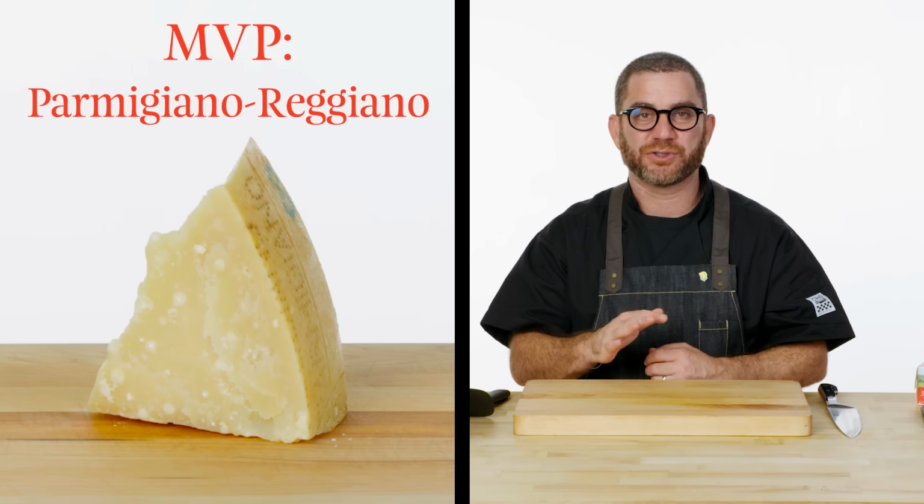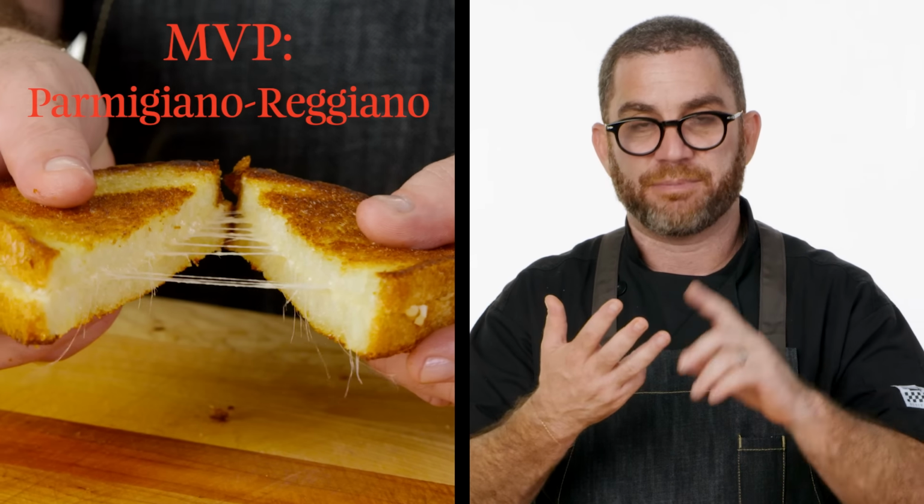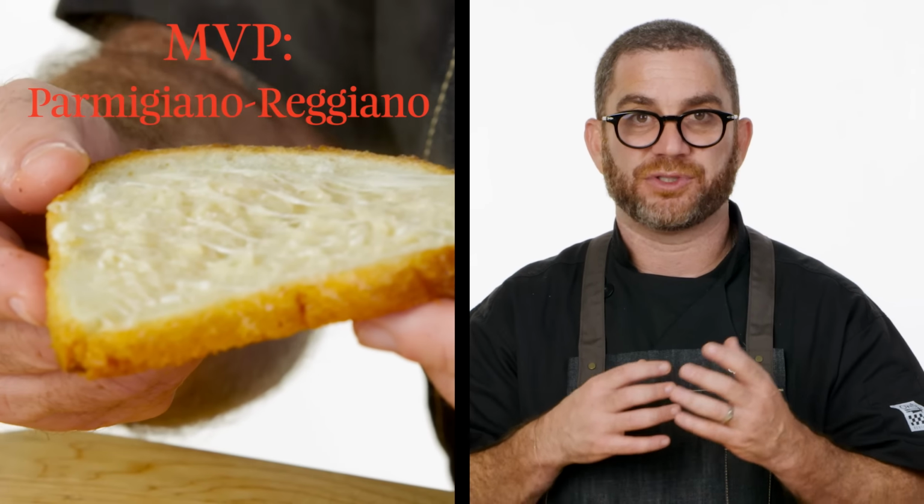Parmigiano-Reggiano gave me everything I was looking for in a grilled cheese. It had texture, it had flavor, it had melt, really good mouthfeel, it was sweet, it was nutty. But the most important thing I learned today is that melted cheese is awesome. Experiment with all sorts of cheeses, and if you're not happy, just make another grilled cheese.